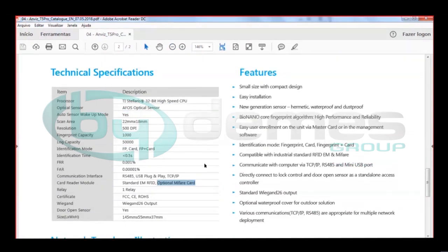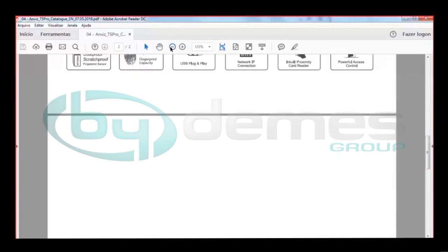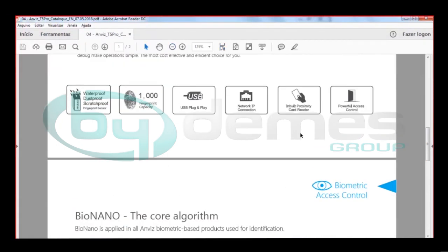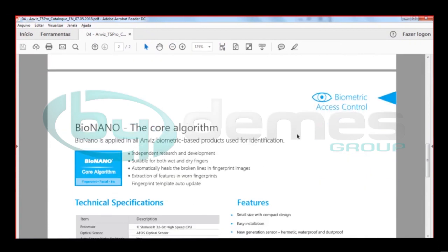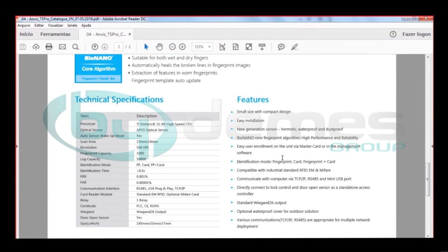Okay, so the catalog you put in the chat is already modified for MIFARE. All right, so by default, you buy this with the MIFARE optional module. That's why the catalog you have has this information. This is the original one I got from the Anviz website. But this is a good point. We can choose between one or the other. Let's see which more features we have.